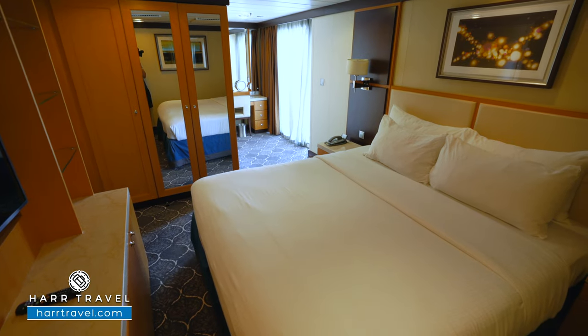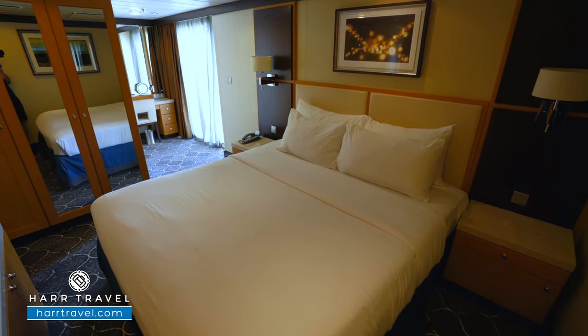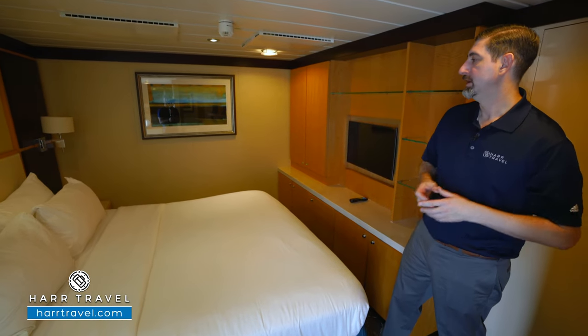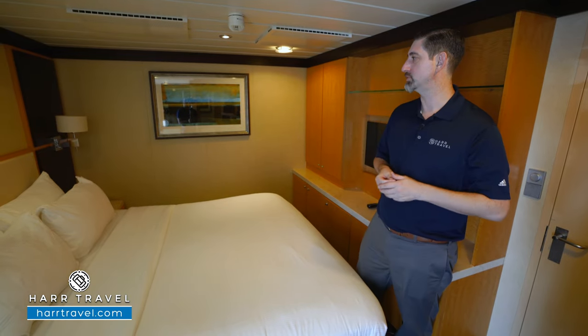Now you're gonna find that you have a full king size bed. It's one of those highly upgraded Dux mattresses. You're also gonna have linens that are upgraded, pillows. You even have a pillow menu to choose from. Now you have a nightstand on either side of the bed. There's a plug tucked just behind if you need that for charging.